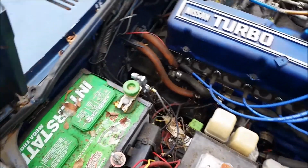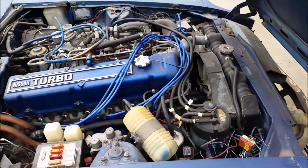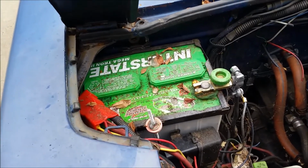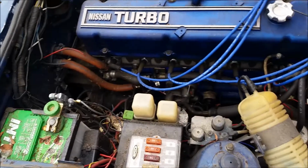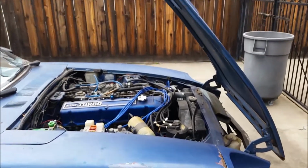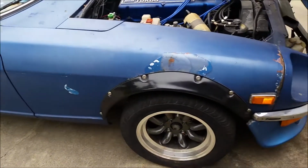Kind of had to have them do it because my house burned down. I needed to move the car out, so that was the reason I had to get the engine changed. But yeah, so there we go. It was a brand new Interstate battery when I first bought it. It doesn't look so new anymore. The engine bay could use some cleaning. But yeah, it's been just sitting here for 2 years. I just don't got the time or the insurance to get it back on the road.